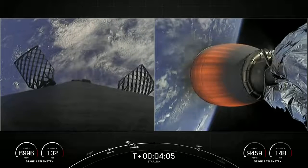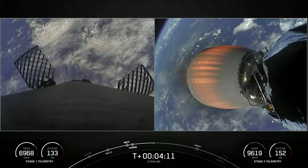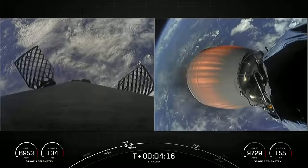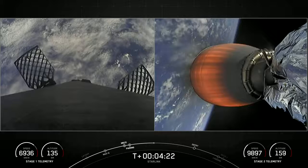Now, with first stage making its way back to Earth, it will complete a couple more burns. First will be the entry burn, and that's about 2 minutes away, or a little over 2 minutes away. That will be where 3 of the 9 M1D engines reignite. That helps to slow the stage down as it enters back into the Earth's atmosphere.